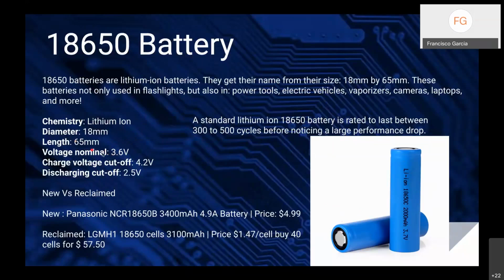But the voltage nominal, so this is at full power, what the battery voltage is going to be. The charge voltage cutoff, so this at 4.2 volts is what you're going to be charging the battery at. So you need to understand, hey, how much power am I going to have when these batteries are fully charged? And you're also going to need to understand how to charge these batteries, and know when they're charged, which for this, it's going to be 4.2 volts.